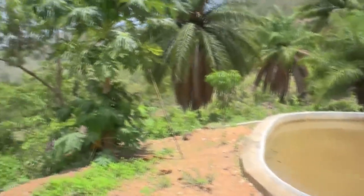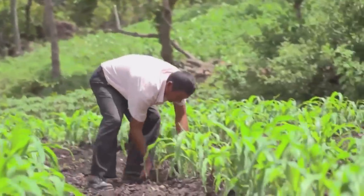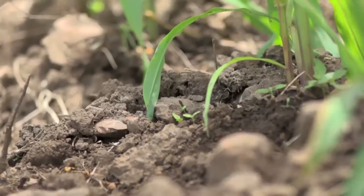Ultimately, crops can also withstand droughts more readily, and that's not the only plus point. The risks of soil erosion and landslides are also minimized because the soils maintain their natural structure.